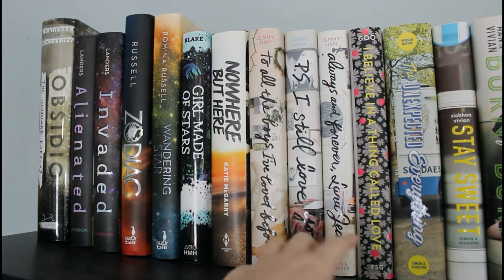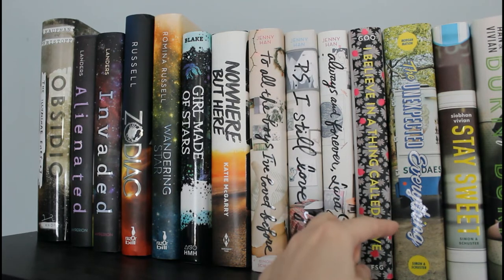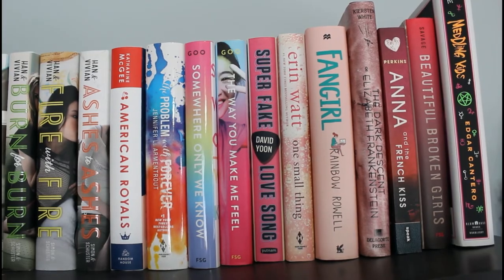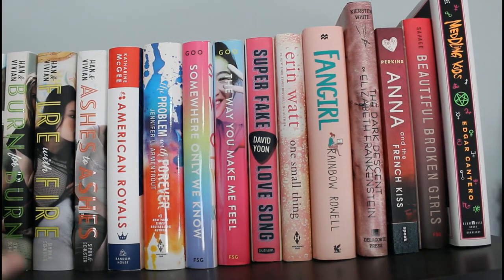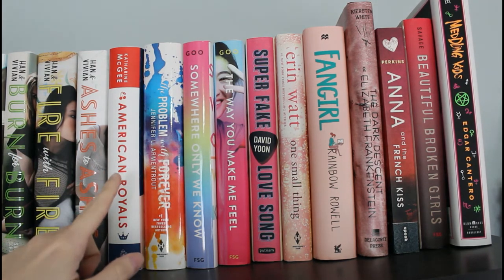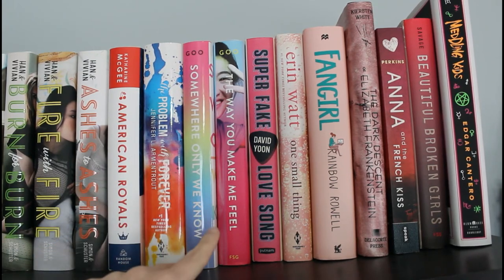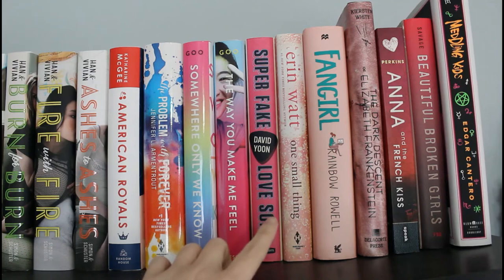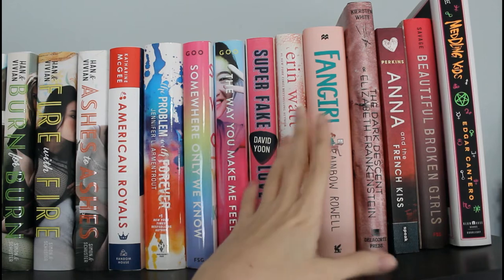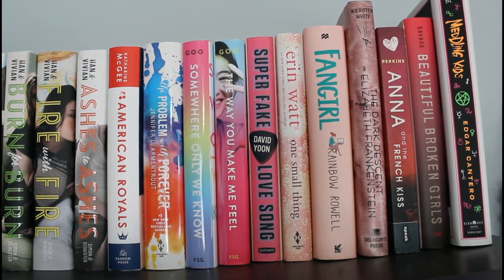Beautiful covers, by the way. Then we got I Believe in a Thing Called Love, The Unexpected Everything, and Stay Sweet. Got Burn for Burn, Fire with Fire, Ashes to Ashes, American Royals, The Problem of Forever, Somewhere Only We Know, The Way You Make Me Feel, Super Fake, One Small Thing, Fangirl, and as you can see, it starts turning pink, so I guess you could say the formation of pink transfers into red.